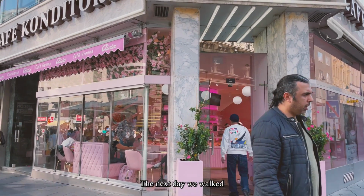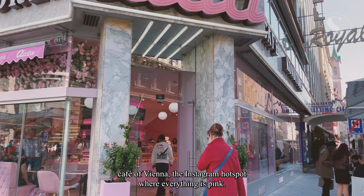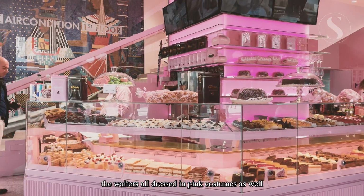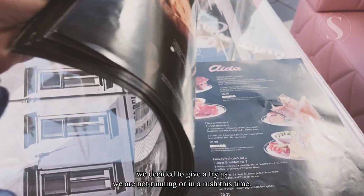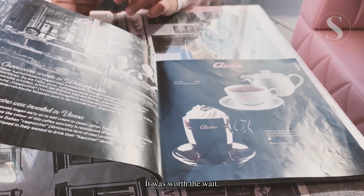The next day, we walked to the shopping area and found Café Aida, the famous pink cafe of Vienna, the Instagram hotspot, where everything is pink, and all the waiters are dressed in pink costumes as well. There's always a big line of people for obvious reasons. We decided to give it a try, as we are not running or in a rush this time. It was worth the wait.